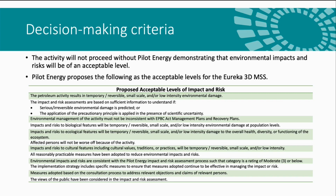I won't go through all of these in the slide, but for those of you, you can take a screenshot or you can pause the presentation and have a read through these proposed acceptable levels. And if you have any concerns, this is the time to raise those before we start the assessment processes in full and predict our levels of impact for comparison with these acceptable levels. And if there's things that you don't agree with or you think need to be changed, then we're certainly open to those things. This will be a subject of our consultation with affected parties, so with relevant persons throughout that consultation process.